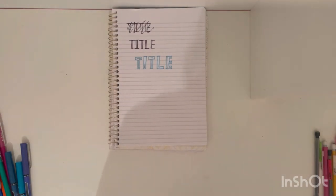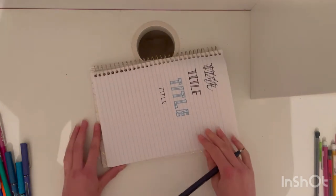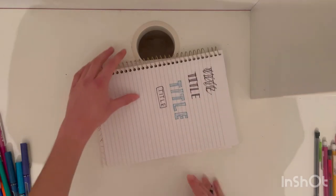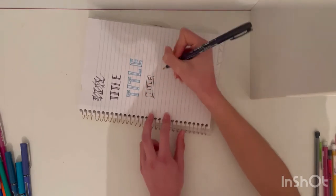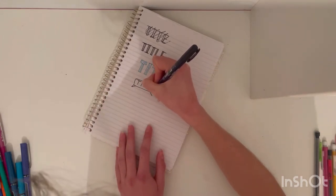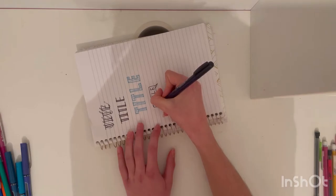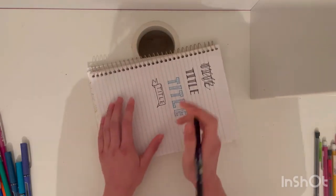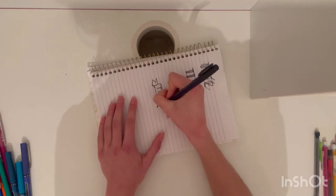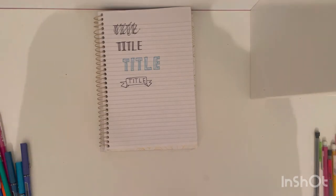So let's do this one. So you're just gonna write the word, then you're gonna draw a rectangle around it. And once you have the rectangle, you're gonna make two little triangles on the side, like this. And then, I know it looks funky right now, but it will look good when you're done. So you're gonna start about a little taller than the middle, and you're gonna make this triangle flag design, like that. And then you're gonna do it on the other side as well. And that is another title, and it's super cute because it looks 3D and everything, and you can color it in if you want, but I'm gonna leave it plain black.